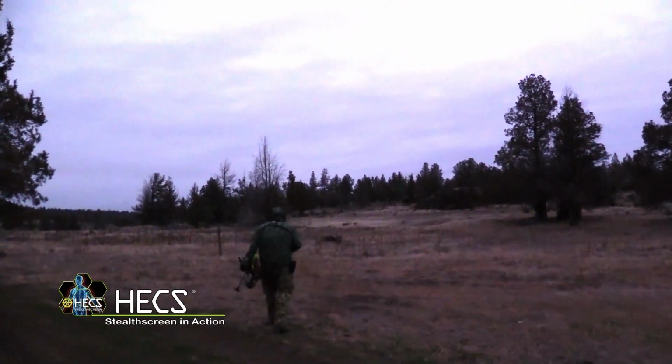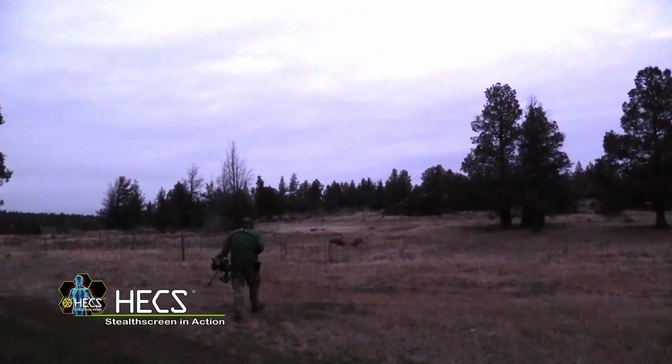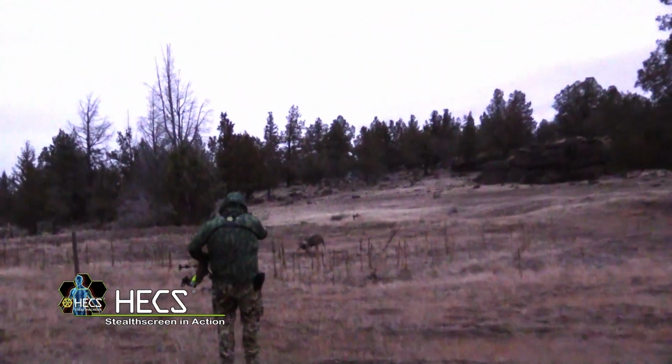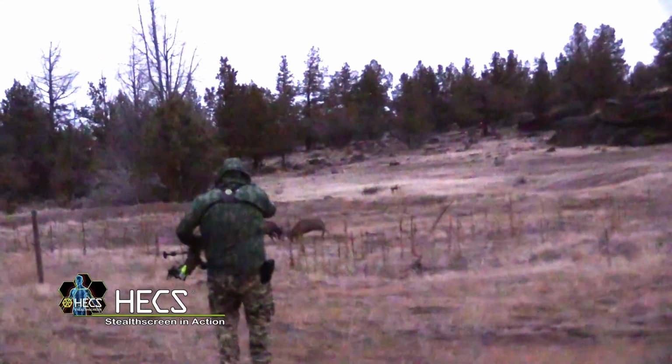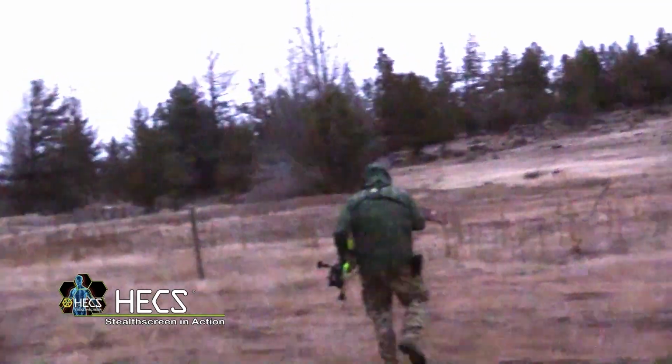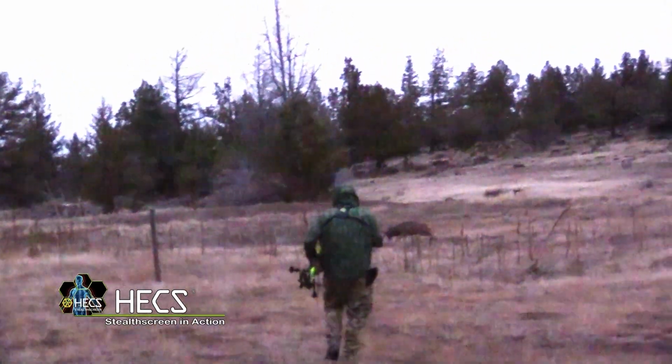Well, I could see they were both good bucks, and I'm pretty sure one of them was one of the big bucks that I was after. But with the antlers tangled in battle, I couldn't tell which one he was for sure. I kept working my way closer and closer, but they were really moving around and making it tough for me to choose which one to shoot.